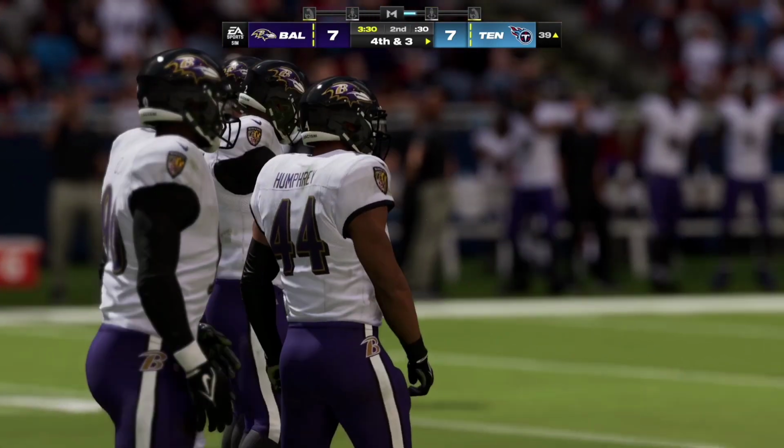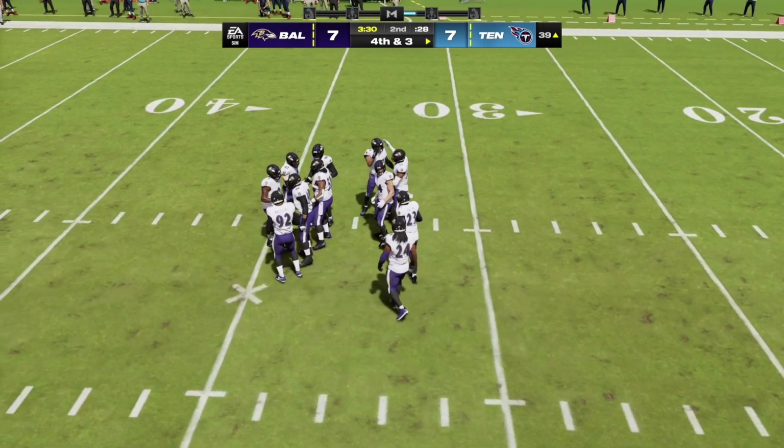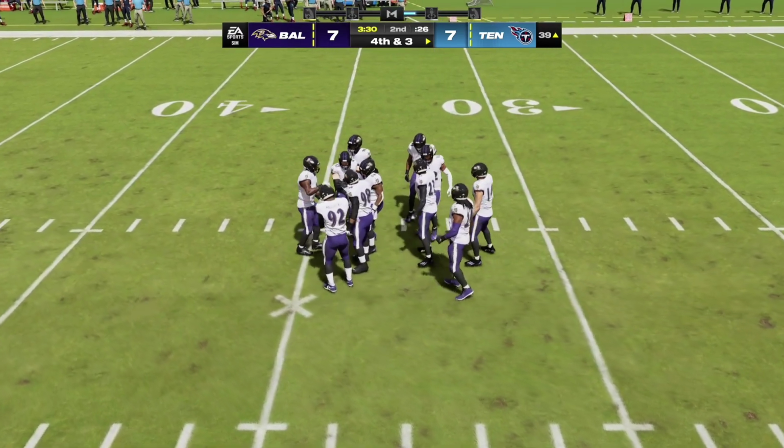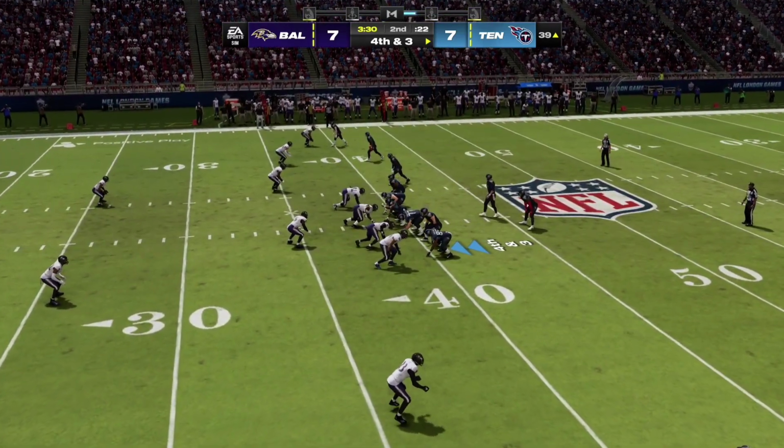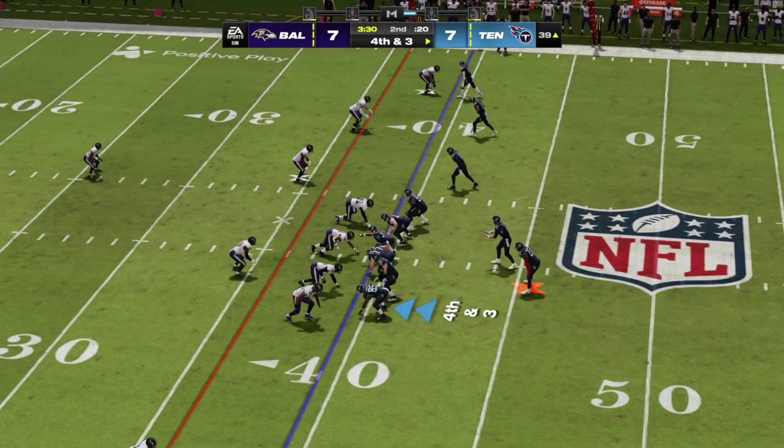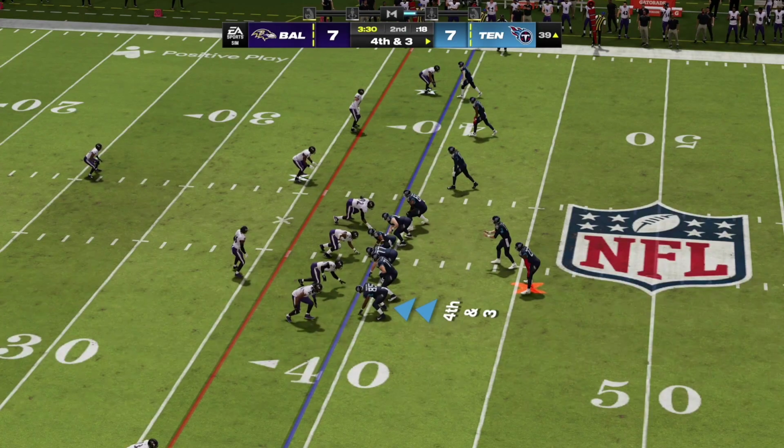Nice call by the defense there on 3rd down. Just flood the field with extra defensive backs in their dime package. Nowhere to go with the football. Forces the incompletion. Too long for a field goal, too short to punt. That in-between range, and they'll go for it on 4th down.